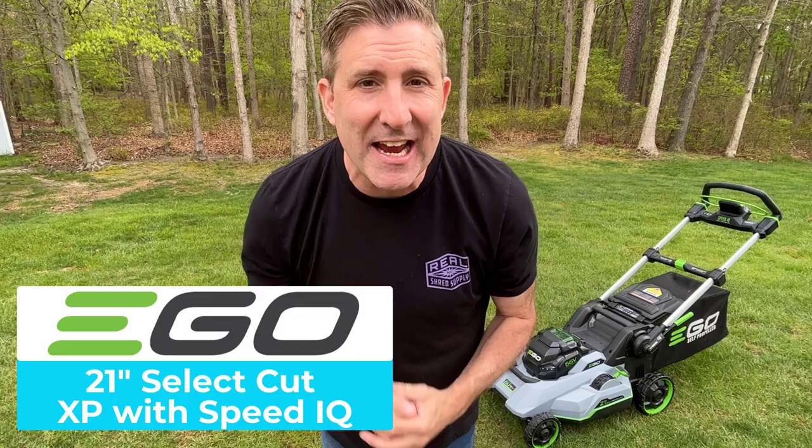All right, guys, so this is the brand new mower we're checking out today. This is brand new for 2023. This is an Ego 21-inch Select Cut XP with Speed IQ. I'll fill you in on all that so you'll understand, but trust me, this is the Cadillac of mowers. So let's jump into this mower and find out what we got going on.